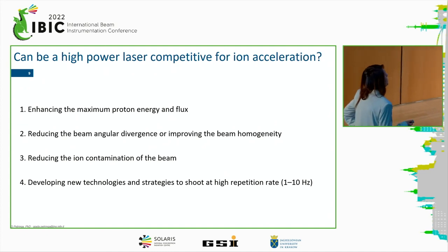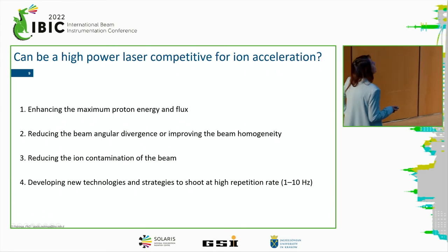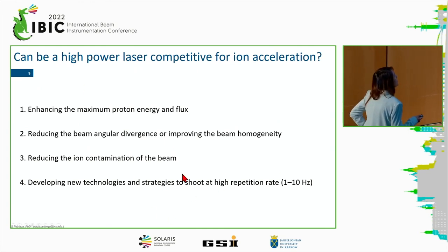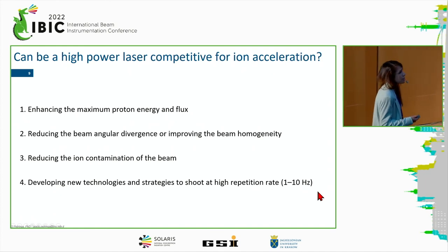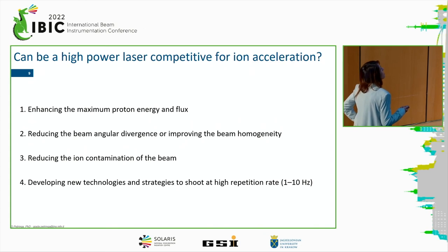But the question is, can a high power laser be competitive for ion acceleration? The response is yes, but we have to enhance the maximum proton energy and flux. We have to reduce the angular beam divergence, improve the beam homogeneity and reduce the ion contamination of the beam, because again, we have a source that comes from a plasma condition. This means that other particles can also be present. And it's necessary to develop new technology and strategies to shoot at high repetition rate.